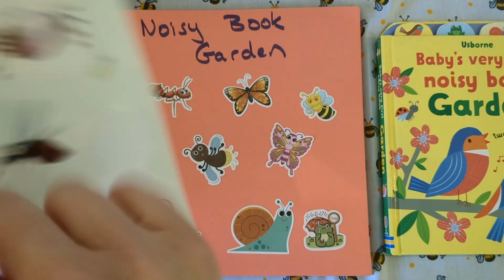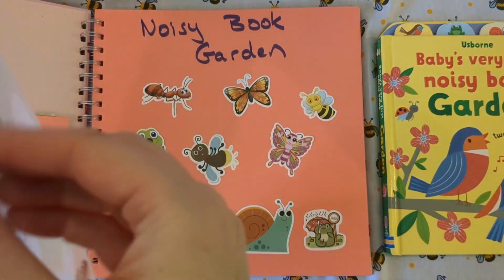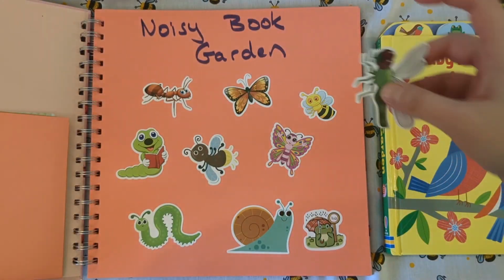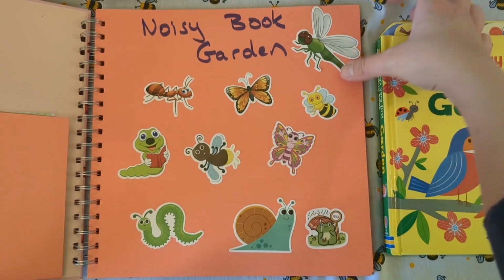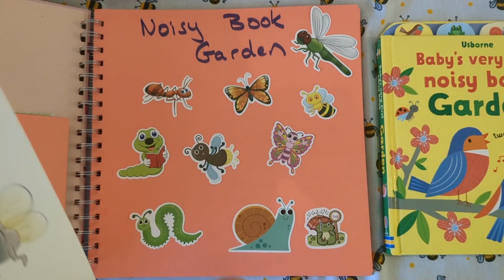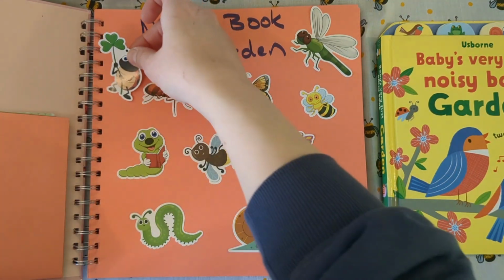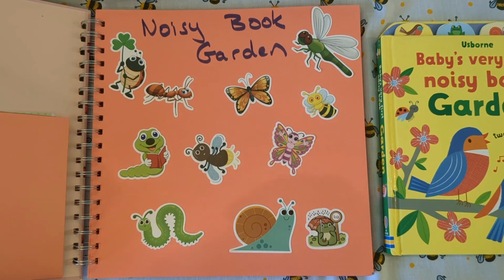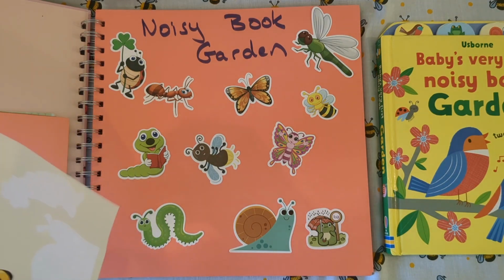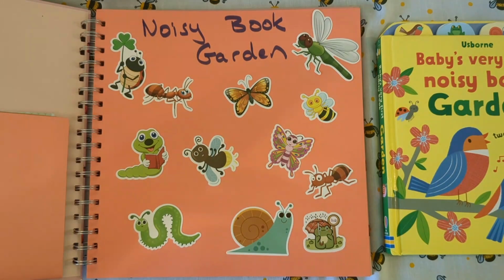And what else? Oh, we did see a dragonfly floating around with the frogs. And flying up here, up into the sky. And oh, we'll have to put the wee ladybird on too. It's with the birds. Tweet, tweet, tweet. And do we have room for one more? Let's put a little ant on to go with that ant. Oh, I think it's all full up. I like those stickers.